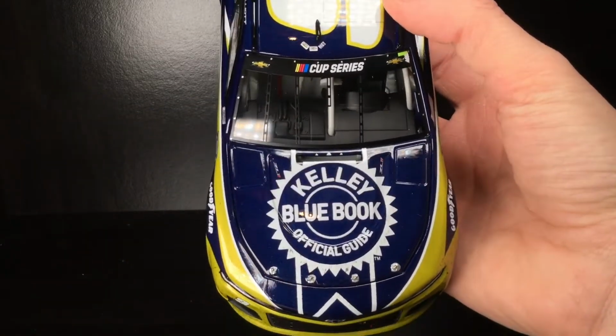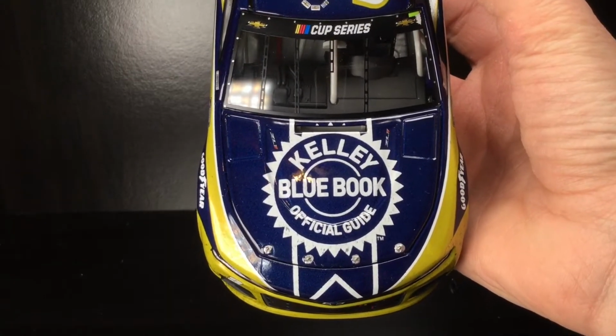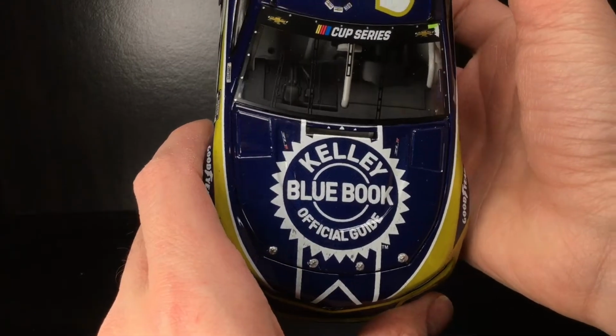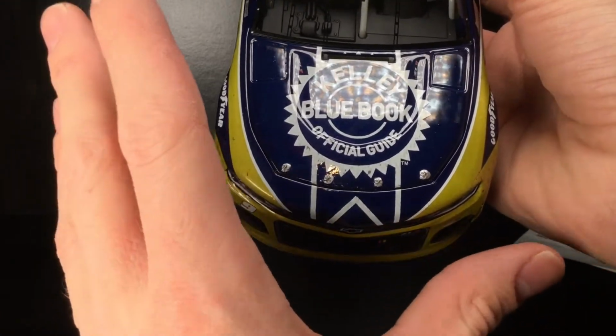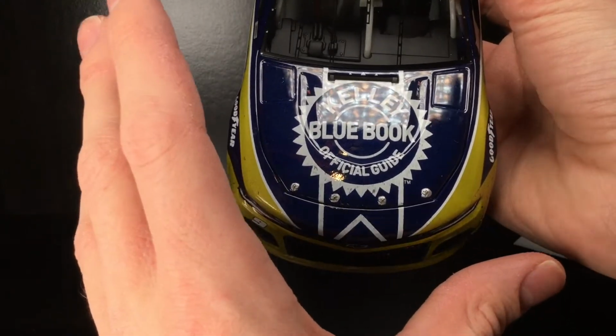Now, we're going to do a full diecast review of this car. So, like I said, this is a Chase Elliott Charlotte race win. It's not supposed to be mint condition, in terms of race wear and whatnot, but there's just something about light race wear diecasts that are really cool. I love caked diecasts, but I also appreciate the very light race wear.